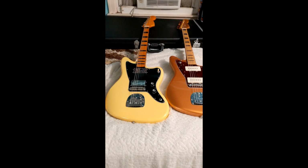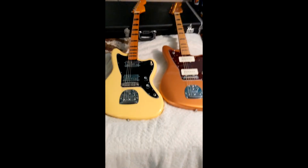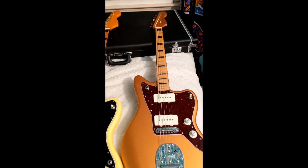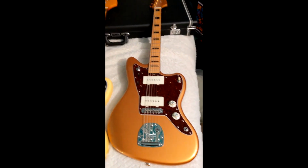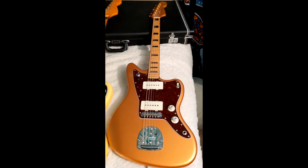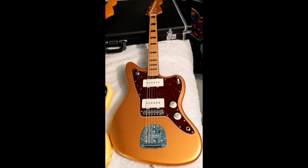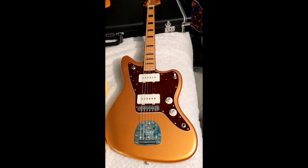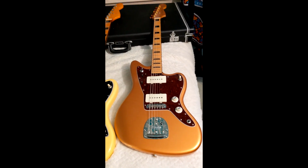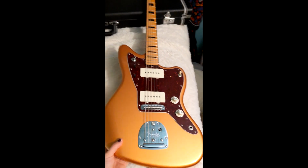As I said before, I'm a sucker for maple fretboards, but I'm an even bigger sucker for maple fretboards with black block inlays, which this is the Troy Van Leeuwen signature model Jazzmaster that this variant came out last year. If you don't know, he's the guitarist for Queens of the Stone Age, which I really didn't listen to a lot before this year. Now I'm getting into desert rock. I'm a desert rock person.